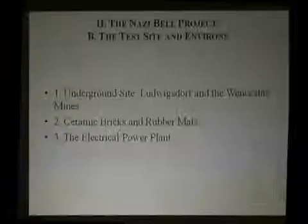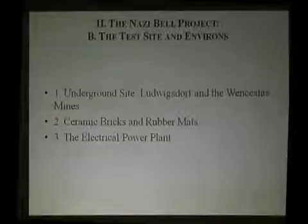When it was tested underground, it was tested in a room that was lined with ceramic bricks, and these in turn were covered with rubber mats. And after each test of this device, those rubber mats were removed by concentration camp laborers and then burnt, and then the room was scrubbed down with brine. And this suggests that this device is putting out extreme radioactivity, and we'll find out why this is so in a moment. And then, of course, I've mentioned the proximity of an entire electrical power plant at these facilities.